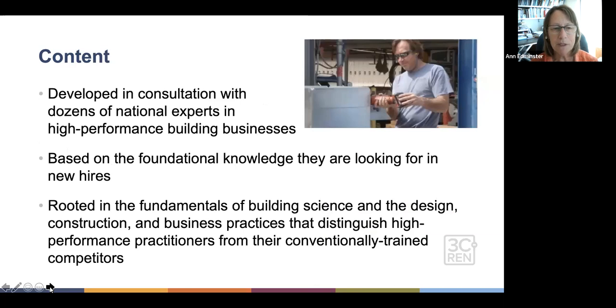So the content was developed in consultation with many, many experts in high performance building businesses across a pretty wide range of occupations, from tradespeople, general contractors, consultants, architects, engineers. So we talked to a lot of people to make sure we were looking through all the appropriate lenses and found a remarkably common desire for the base level knowledge that they were seeking in the new hires. And that base level knowledge is fundamental building science and the practices to put into action those principles and distinguish them from the conventional practitioners within the field.